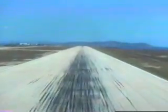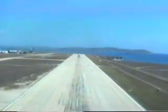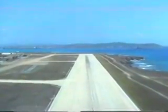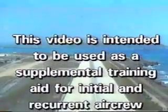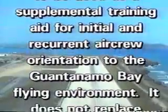This concludes the airport qualification program for Guantanamo Bay, Cuba. For the most up-to-date information, consult your flight information publications, NOTAMs, and summary of airfield restrictions. This video is intended to be used as a supplemental training aid for initial and recurrent aircrew orientation to the Guantanamo Bay flying environment.